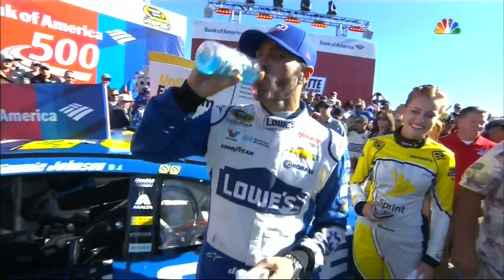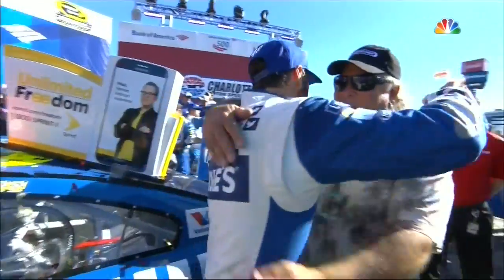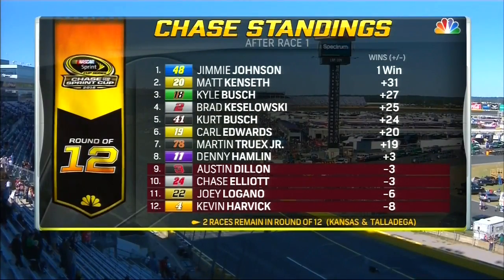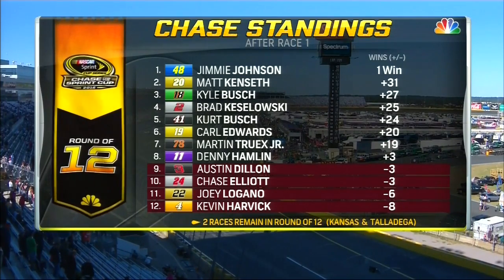Jimmie Johnson has put himself into the round of 8 with a win here at the Charlotte Motor Speedway, Rick. Take a look at the chase standings after now one race. In this round of 12, Jimmie Johnson with the win will advance. But look at the points. Because so many people had issues, Denny Hamlin's only 3 points ahead of Austin Dillon, who was out. A big accident for Austin Dillon, but he's only 3 points out, as is Chase Elliott. Joey Logano, 6 points. Kevin Harvick only 8 points back.